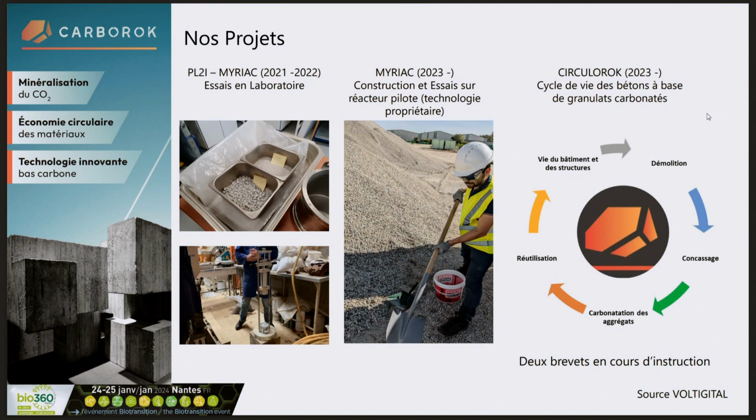One is making samples in a lab, testing the conditions of ideal carbon mineralization of the CO2. We have another project which is ongoing, a bench scale reactor, a very small one, where we are testing different parts of the technology, the parameters for the carbonation, and different kinds of mix we want to use in the process.